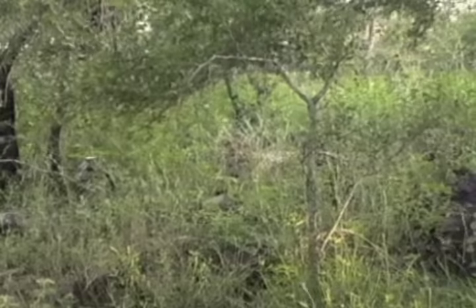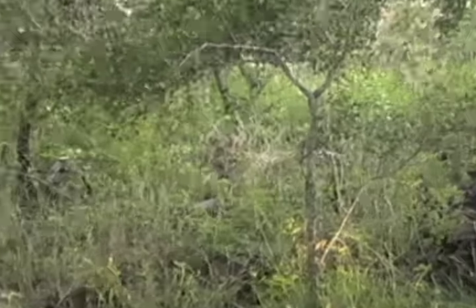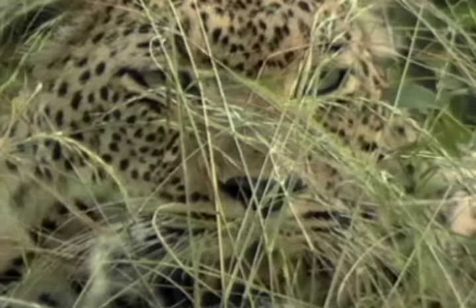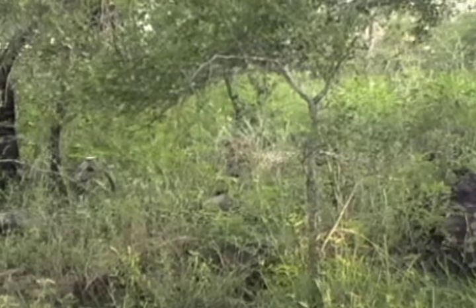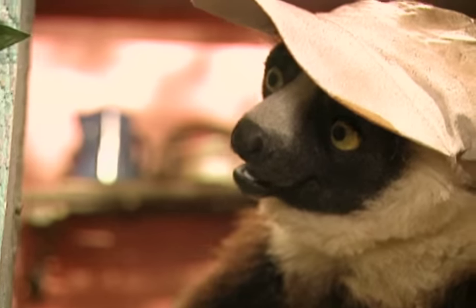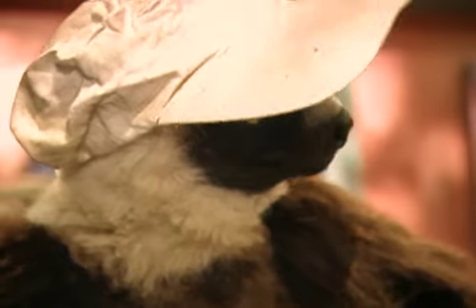Take a leopard. Do you see her? There she is. Yeah, good eyes. But you can only see her really close up. You go a little further back, and boom, she's gone. That's camouflage. Hey, what's that sound?